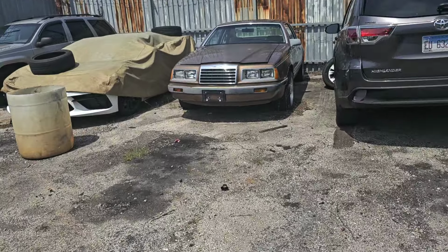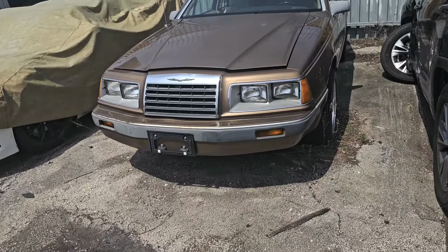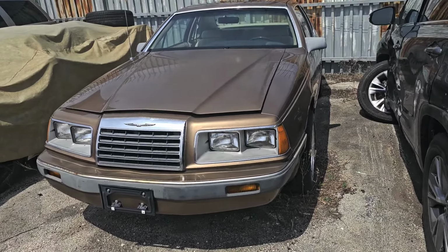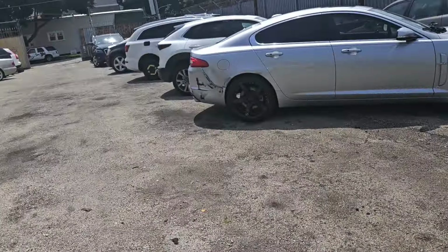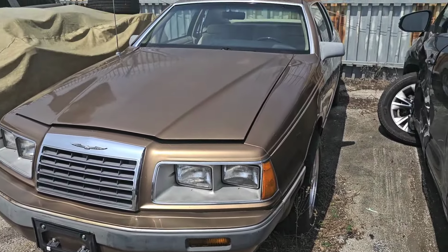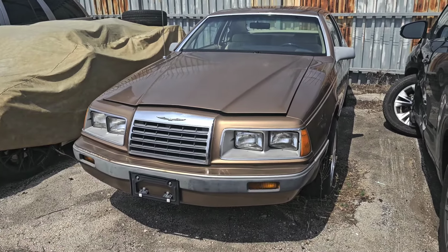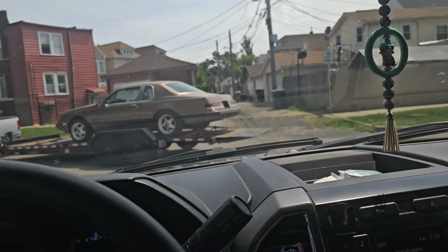Well, I hate to see the old girl go, but there's a young lady and her father that I think it's going to be a daughter-father project. She's coming to pick this up right now. So they just drove 3 hours. They're almost here. I've got the lot open, and I'm about to start getting it ready to get pulled out of here. Sad that I never really got to do much with it. There it goes. Say goodbye.